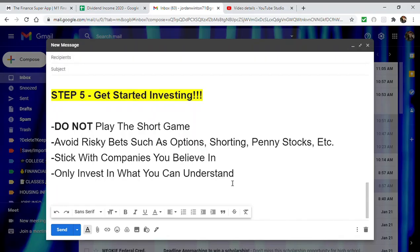Number 5, and the last but not least, get started investing. And I'll go ahead and give you some of the main bullet points to avoid here as a new investor. Do not play the short game. And what that means is do not focus on the short term. Do not trade. Invest, do not trade.